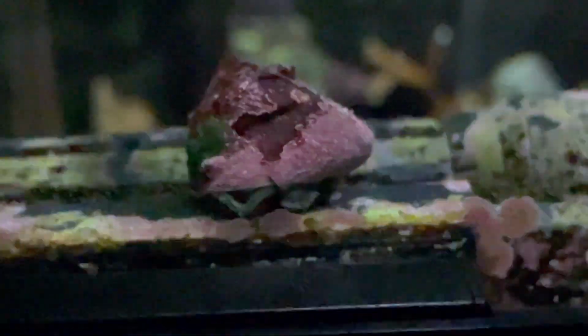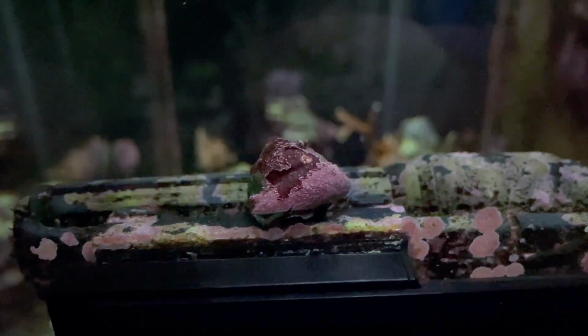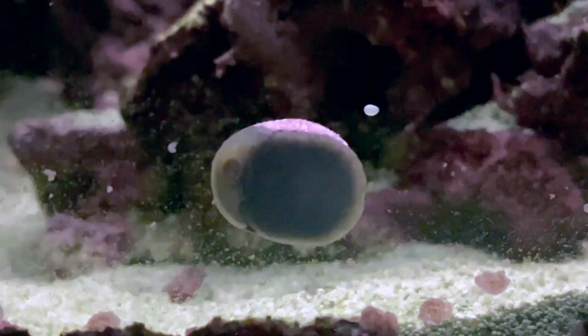What I really like about these is I do have sand in some parts, and if they fall in the sand, they're able to right themselves and get back on the glass, unlike Nassarius snails, which sometimes just perish when they fall in the sand.